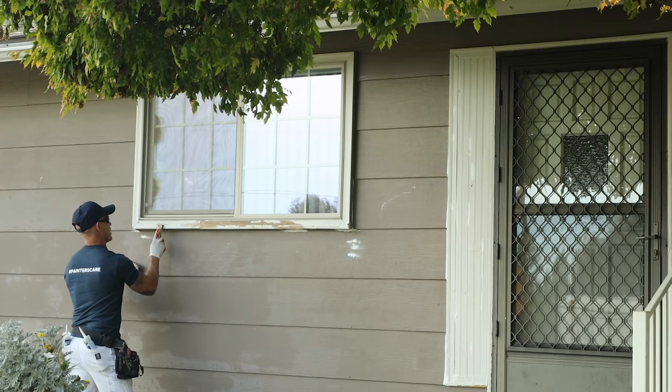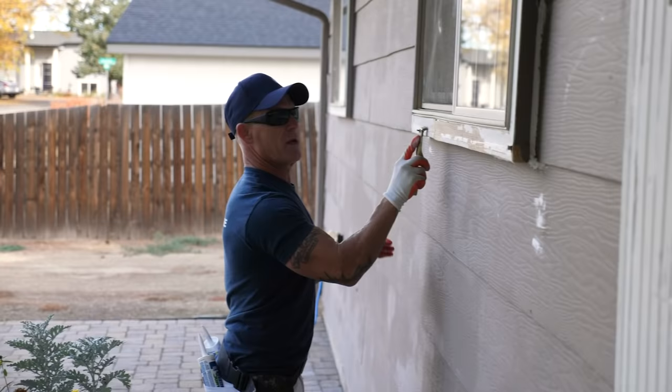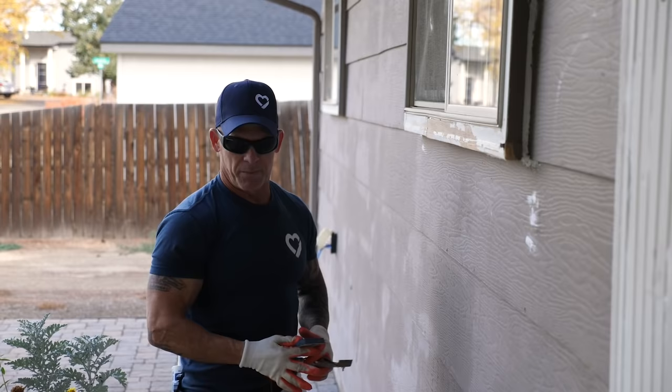Could go to the extent of replacing all this. The customer doesn't want to. It all comes down to customer's budget, what they can afford. This is brick mold and it wouldn't be that difficult to replace it, but it has to be within their budget.